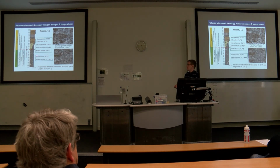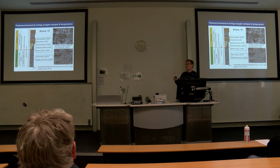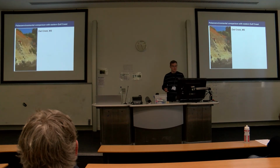When we look at the values from the Sphenodiscids, however, these are much more similar to the planktic foram. So we can see that the different ammonites are living in different parts of the water column, which tells us something about the ecology and also about the water temperature at Brazos in the latest Cretaceous.